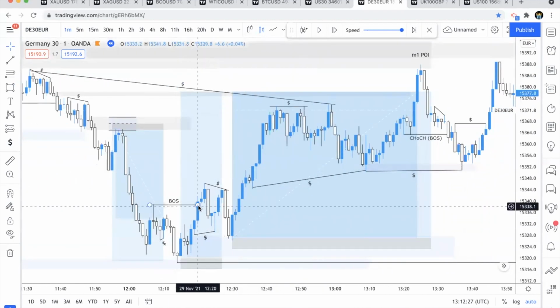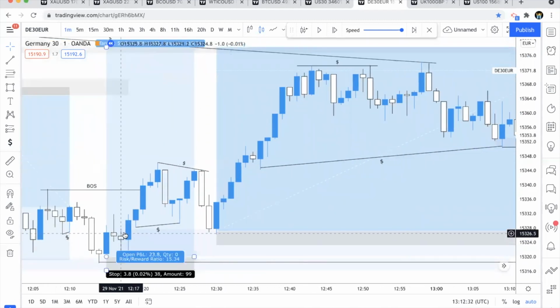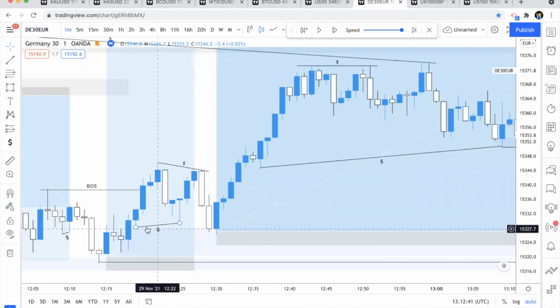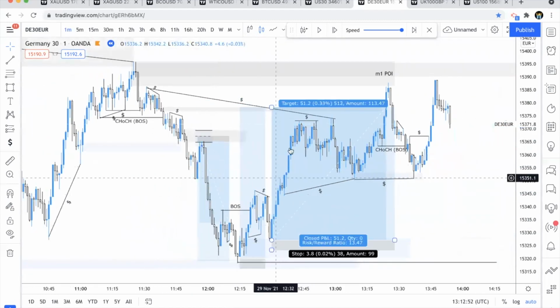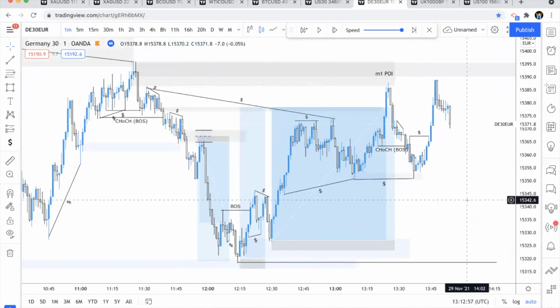And price did a CHOCH here, broke structure, came back to an order of demand. I saw more liquidity here where price pushed up, never touched our order block, and then it's considered inducement. Some more liquidity here that price should come out and take out. But we saw this internal liquidity, took a buy off of this area and targeted all the way back at the supply area where I thought price was just going to stop and potentially reverse.